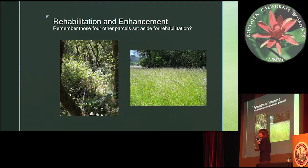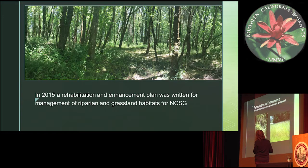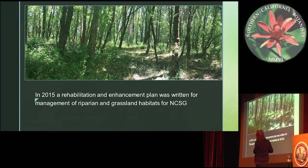Now, remember those four parcels that I showed you earlier that Caltrans purchased? Well, those were purchased for rehabilitation and enhancement, and we had both grassland and woodland rehabilitation to undertake. So, in 2015, a rehabilitation and enhancement plan was written for both the grassland and riparian, but much of the riparian looked like this, with tiny pockets of North Coast semaphore grass in the center and some on the edges.